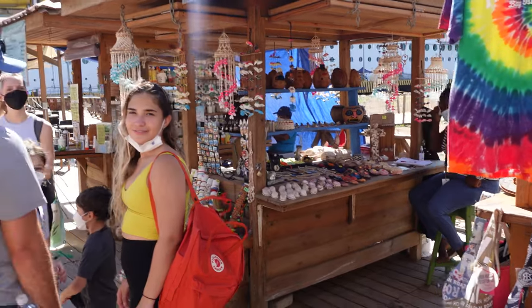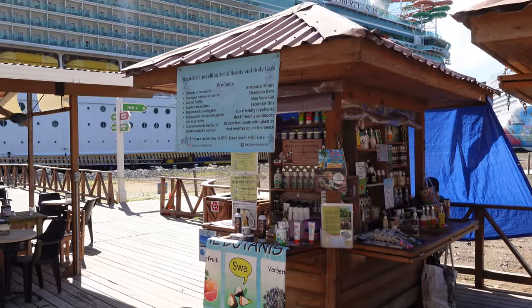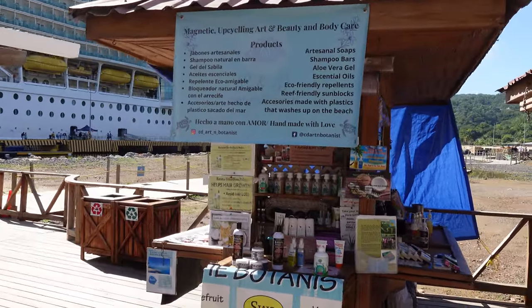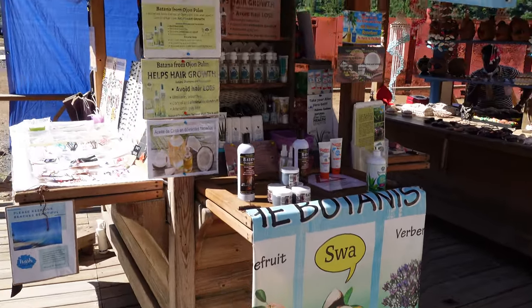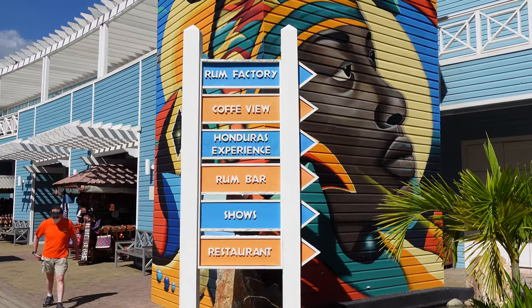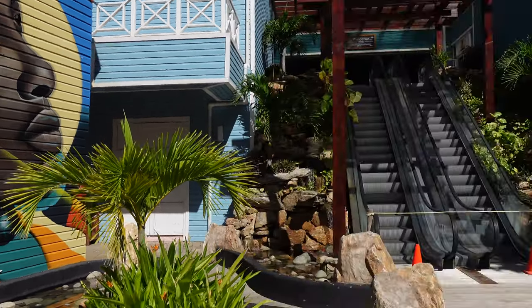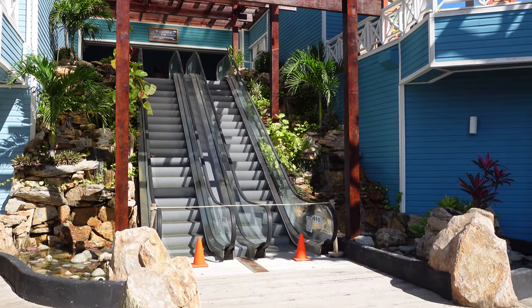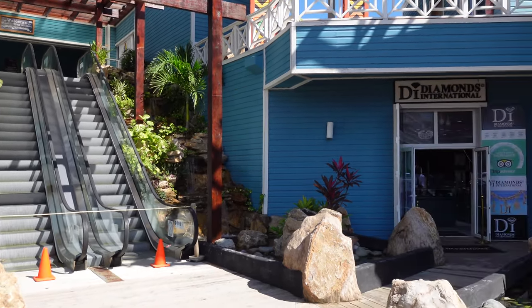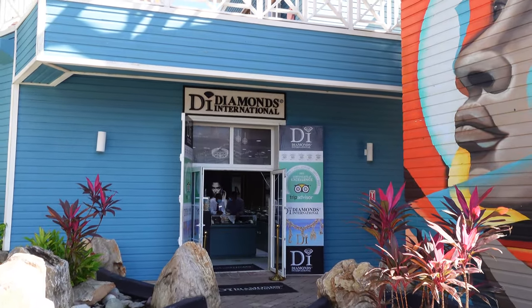They have some seashell jewelry and merchandise there, as well as a magnetic upcycling art and beauty body care. That's quite a name there. And you see the sign here, they do have a rum factory, coffee view, Honduras experience, rum bar, shows, and a restaurant. Fortunately, the escalators are closed right now, but they do have some nice waterfalls on either side, right next door to, put it on your bingo card for a Caribbean port, Diamonds International.